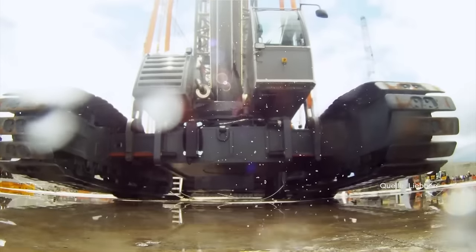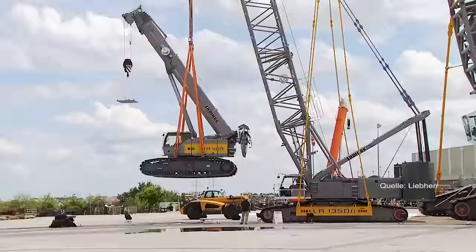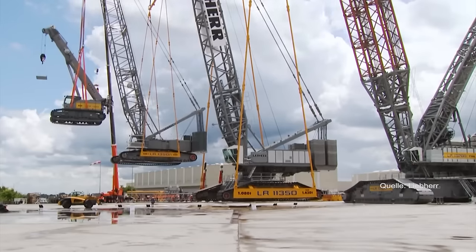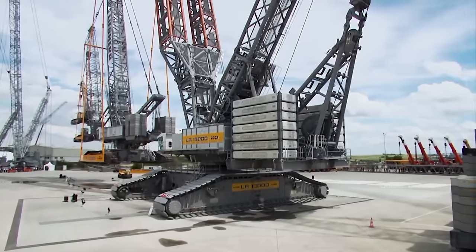The highlight of any Liebherr event? The crane mobile. The larger crane lifts the smaller one, and so on. In the end, three large cranes and a small model crane hang on the hook of a single giant crane.